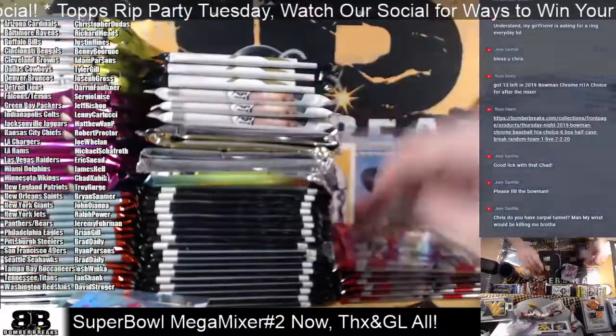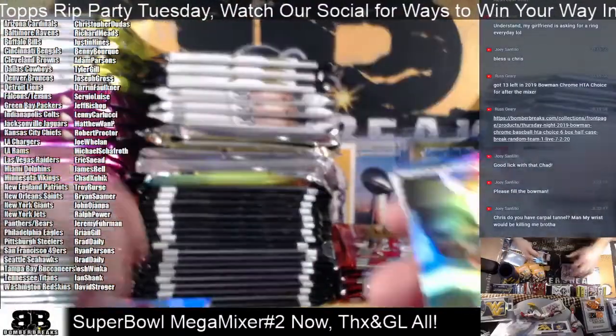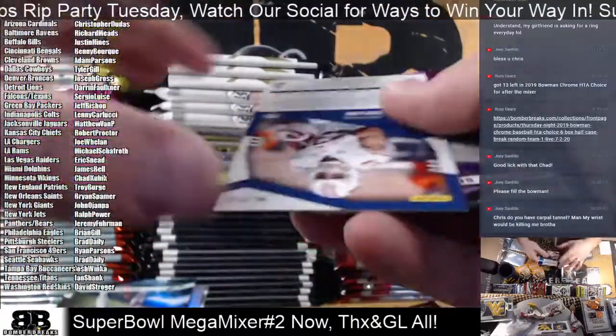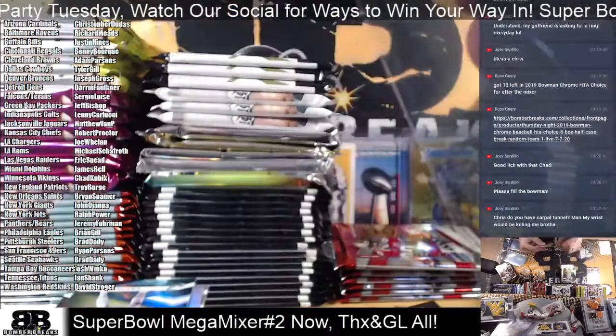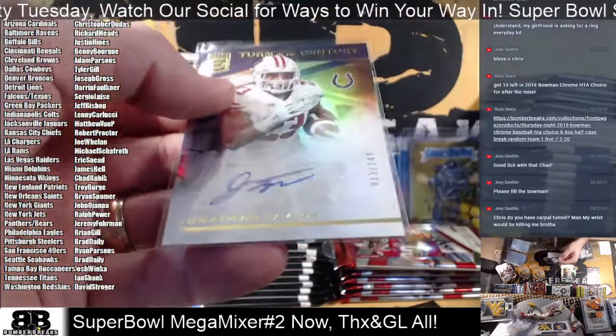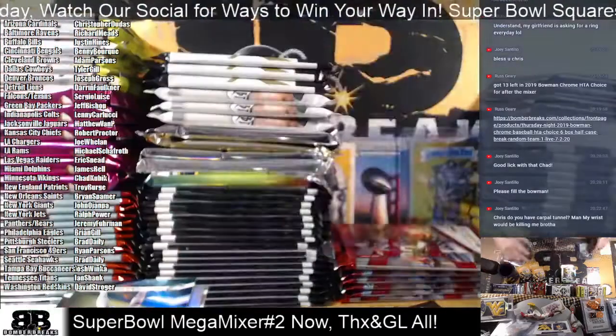CeeDee Lamb. How about the Elite box in the first one? It gave us a 1 of 1 rookie on deck. Jonathan Taylor. There you go, Indy. Lenny on the board. 13 out of 149.